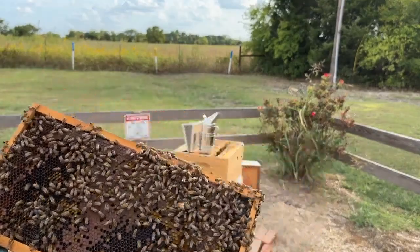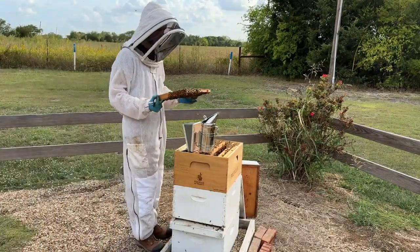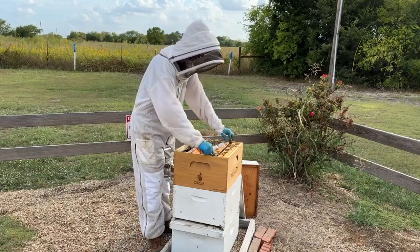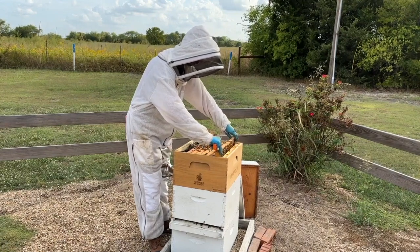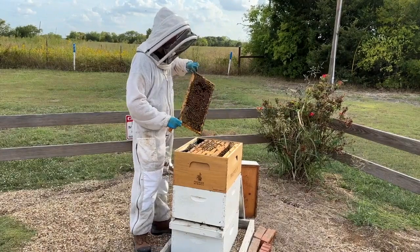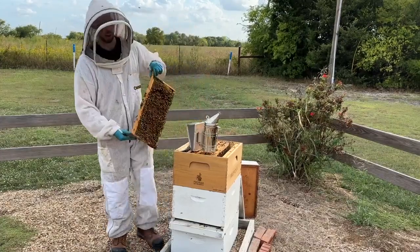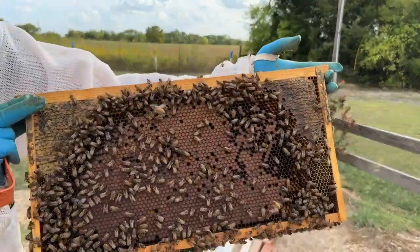I say, you know what, I'm not going to blame the queen for a couple frames that had spotty brood. It's probably just because she was laying around pollen and nectar that the bees have brought in and started backfilling because we're getting closer to winter. The other thing I'm going to look for is just the quantity of brood. Does this hive have the same quantity of brood that my other hives have? And if it's several frames off, then I might have an issue. But as long as it's within a couple frames, I'm not too concerned.